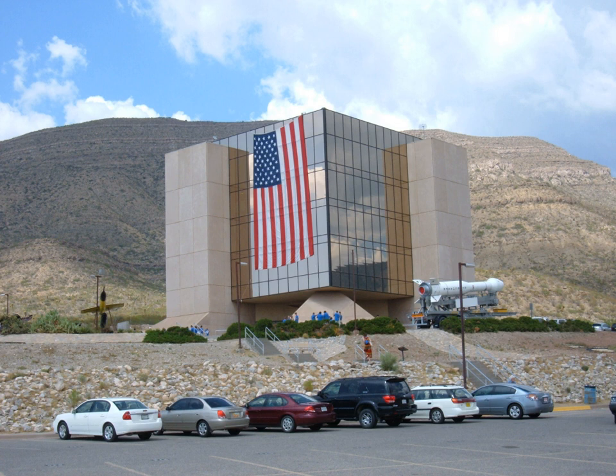The New Mexico Museum of Space History is a museum and planetarium complex in Alamogordo, New Mexico, dedicated to artifacts and displays related to space flight and the space age. It includes the International Space Hall of Fame.